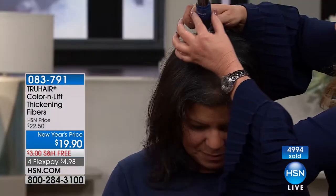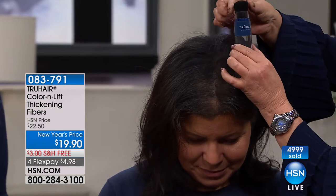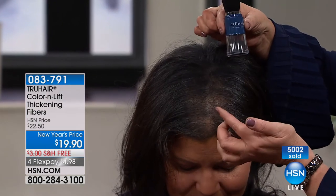And I will promise you, for the amount of money that it is going to save you between touch-ups, you've more than paid for this probably in the first month that you use it. And with this is about a six-month supply. So what most people are doing is getting the refill and the brush, because that would be a whole year's worth. It's like a whole year's worth of hair color.